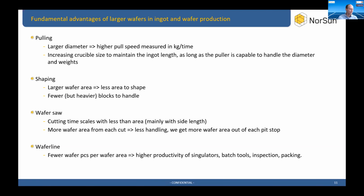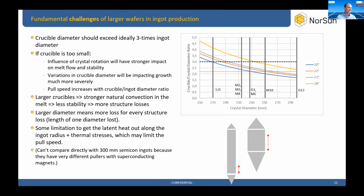In terms of the wafer line, the cleaning line, you have, first of all, fewer wafer pieces per wafer area, and that means a higher productivity because it largely goes per piece in terms of singulators, and in particular for the batch tool, for the inspection, for the packaging. So those are the advantages, but you also have some drawbacks and challenges.